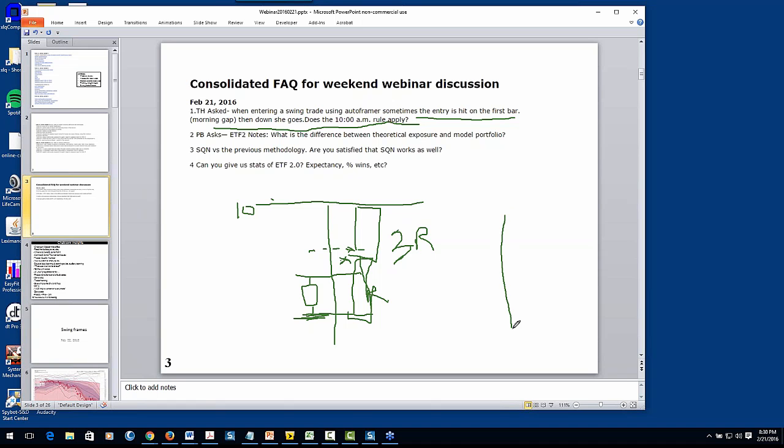So what that gives you is an entry box that says if it opens inside yesterday's range and starts moving up, so here's yesterday's range, if it opens inside yesterday's range and goes up, I can buy it 5 cents above. I can buy it right here. Or if it gaps above this, if it's inside the box, I can still buy it with my stop down here.